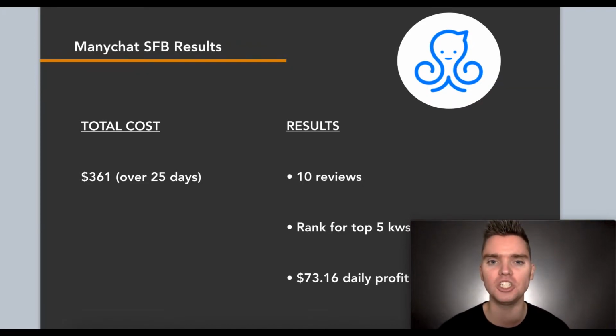And I want to figure out what is the most efficient and cost-effective way of generating reviews and ranking for my most relevant keywords. So I've experimented with what's called the Manychat Search Find Buy, or the Manychat SFB method, which utilizes Facebook ads plus full price rebates that are facilitated through Manychat.